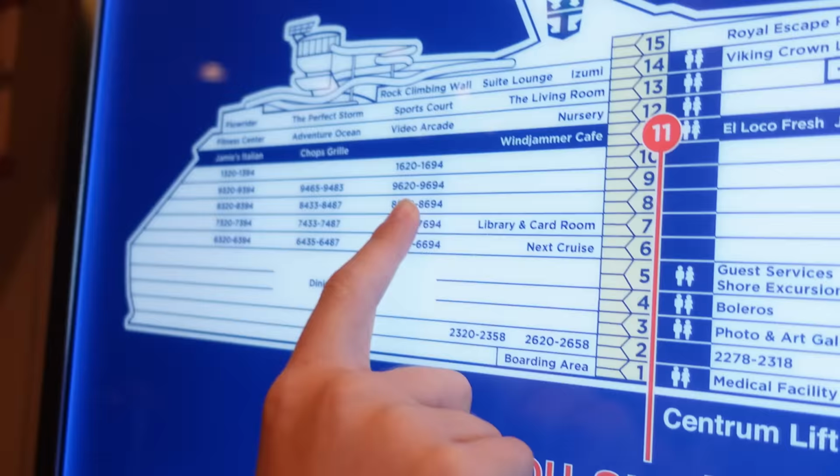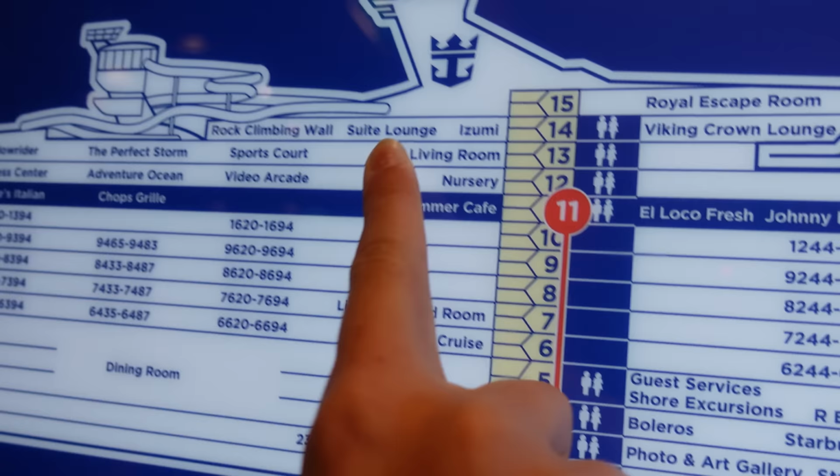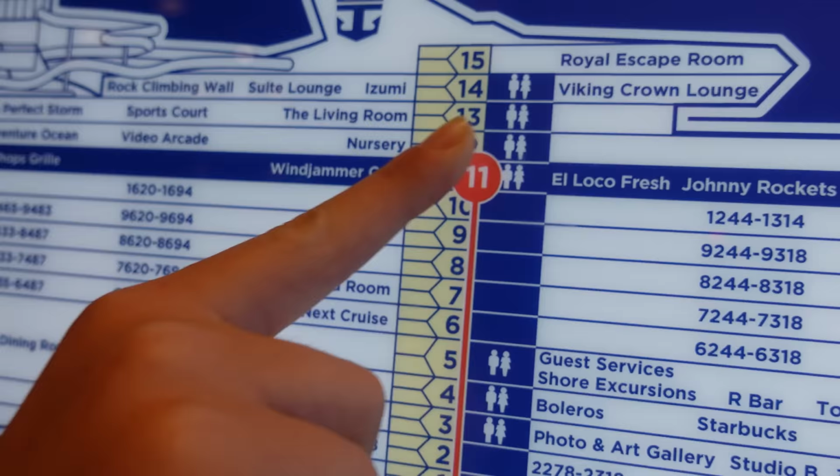We are at 11, and it is right here. All right, so we are going to go up to 13 and then all the way to flow rider and water slides. All right, so we'll show you guys all that stuff. Let's just take the elevator. Oh wait, push it up. Push it up, bud. Push!